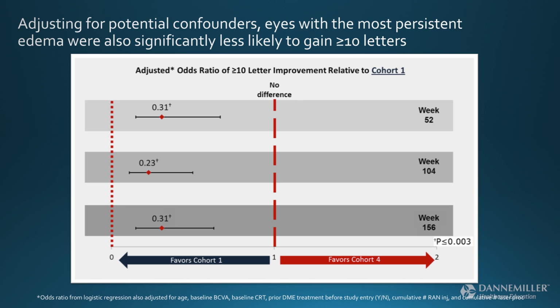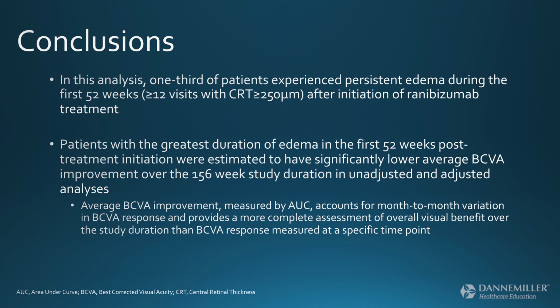Adjusting for those confounders, eyes with the most persistent edema were also significantly less likely to gain 10 letters or more. 10 letters because that's significant in terms of those whopping 10 and 15 letter gainers that we're used to seeing in some patients who are treated with anti-VEGF. And so what are the conclusions?